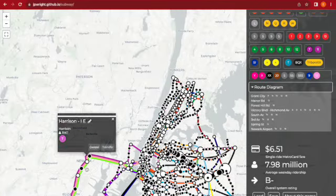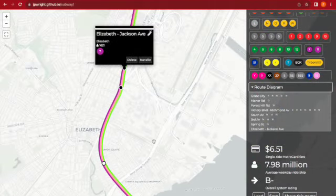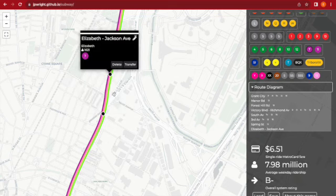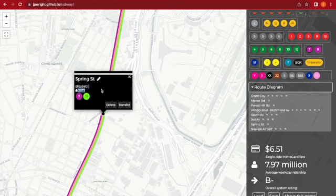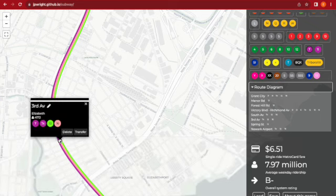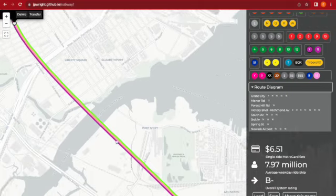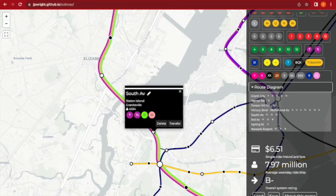Then the next station at Elizabeth Jackson Avenue. Another station at Spring Street that was an accidental station. Then there's Spring Street with the 13, which is the local going to World Trade Center. Then 3rd Avenue, which is an express station. You can change for the 13 or 16. Then over Arthur Kill to Staten Island. Next stop, South Avenue. Change for the 13 and 16. It is an express station.